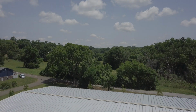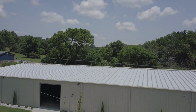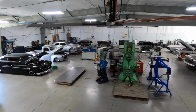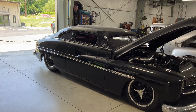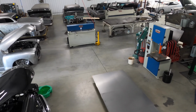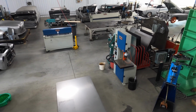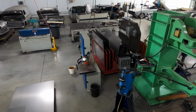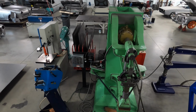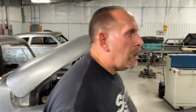In this shop over here, this is our new hot rod shop that we built this past year. So we moved our fabrication of building the cars from our shop you saw earlier over here. We keep our sheet metal tools in the middle of the shop because it's more efficient that way, because your guys can get from all points to the tools, walk in the middle, rather than going across the shop, carrying it. Being right here makes it a lot more efficient that way.